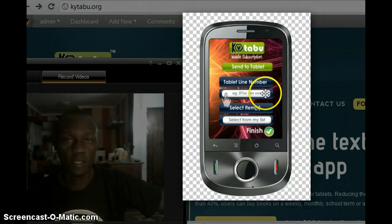So you pick the phone number of the tablet that you want to transfer the book to, you select from a list. Maybe you've got 4 or 5 books, you can select from a list of the books that you have. Once you've selected the book, you click on finish, and voila, you're done. It's finished, and the book has been transferred. So that's kind of how it works.